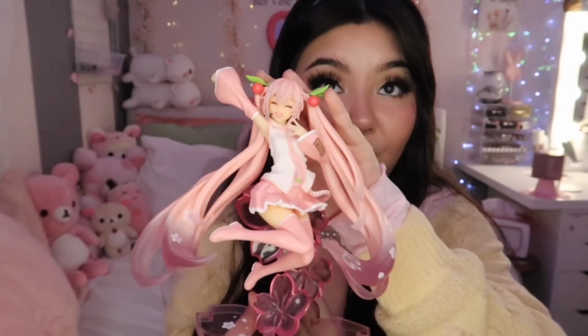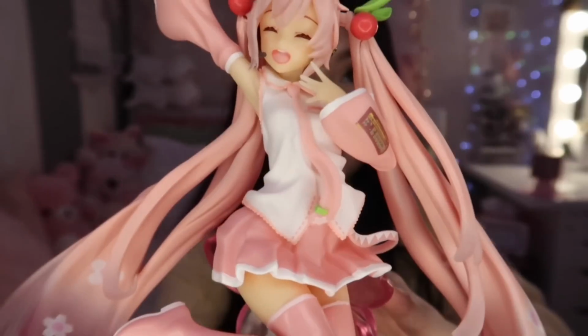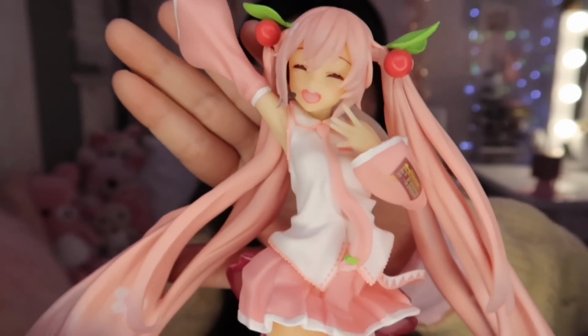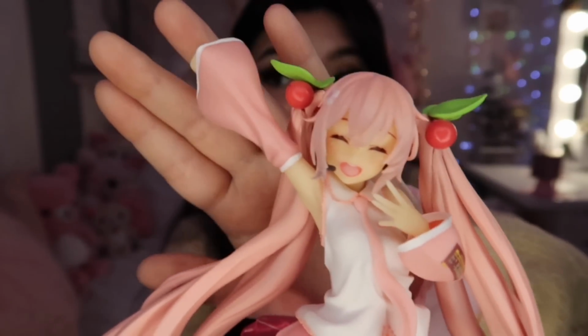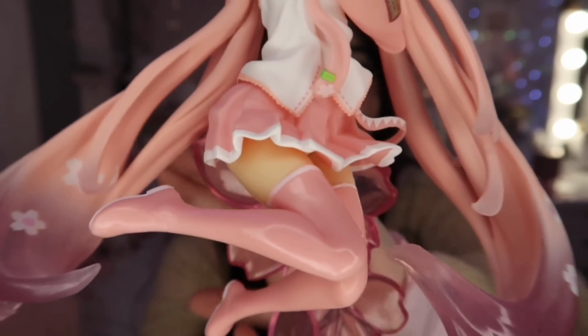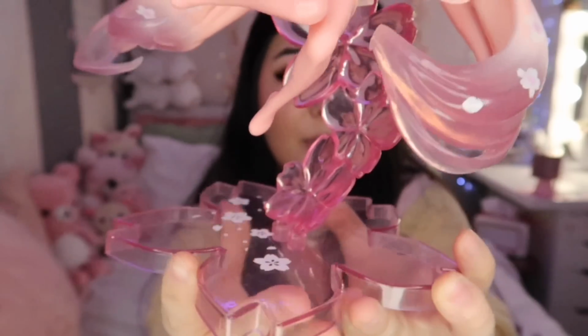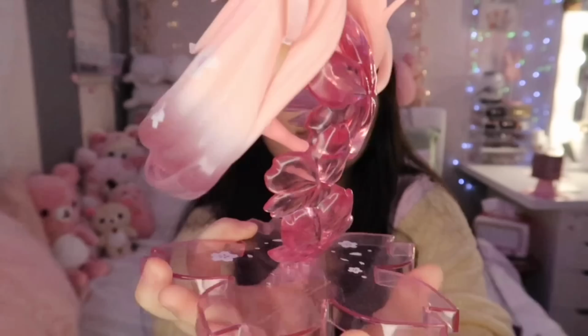Ta-da! Oh my god. OMG, look at her. This is probably one of the cutest figures that I own. The cutest and the most beautiful. Just look at that base.